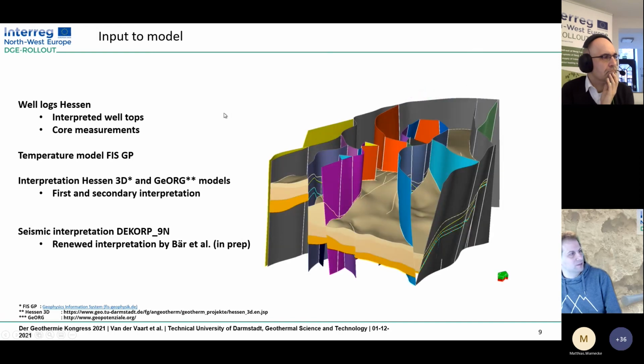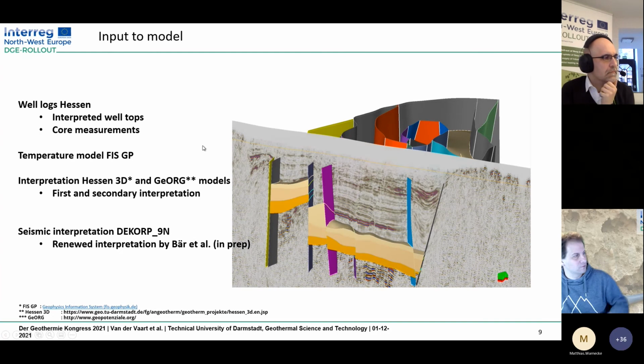After that, we use the interpretation that has already been done on the previous projects that I mentioned, the Hessen 3D process and the Georg models. But not just them, we also got some extra new lines that we have been working on, renewed interpretation, which has been done earlier. You can see here a nice seismic interpretation, which should be published early next year, depending on how quick the processing goes. So all this data is available, and we use that to create the model.